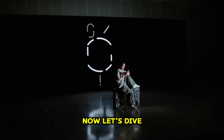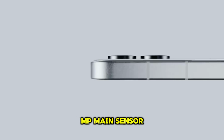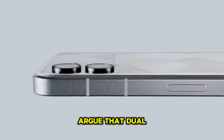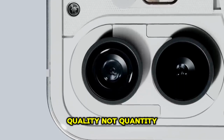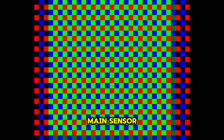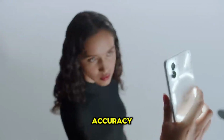Now, let's dive into the camera setup. The Nothing Phone 2 packs a dual camera system on the back, featuring a 50MP main sensor and a 50MP ultra-wide lens. While some might argue that dual cameras are basic in 2024, Nothing proves that it's all about quality, not quantity. The 50MP main sensor captures detailed and vibrant shots in daylight, with excellent color accuracy.